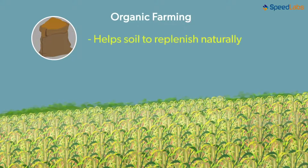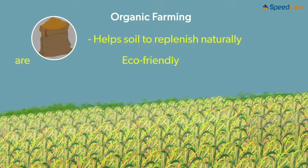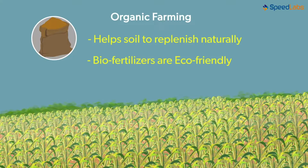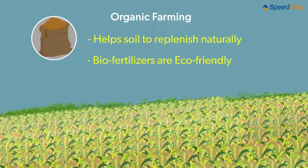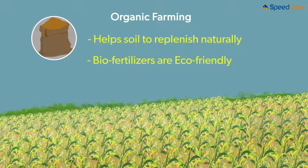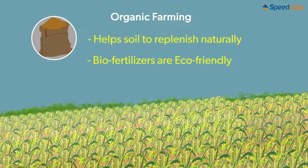It helps the soil to replenish itself naturally, and the biofertilizers are eco-friendly. Biofertilizers are the ones which are produced with the help of living microorganisms. There is absolutely no chemical involvement.